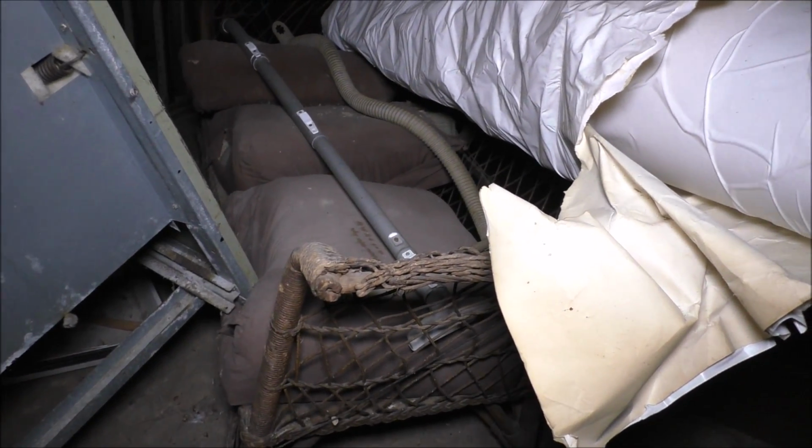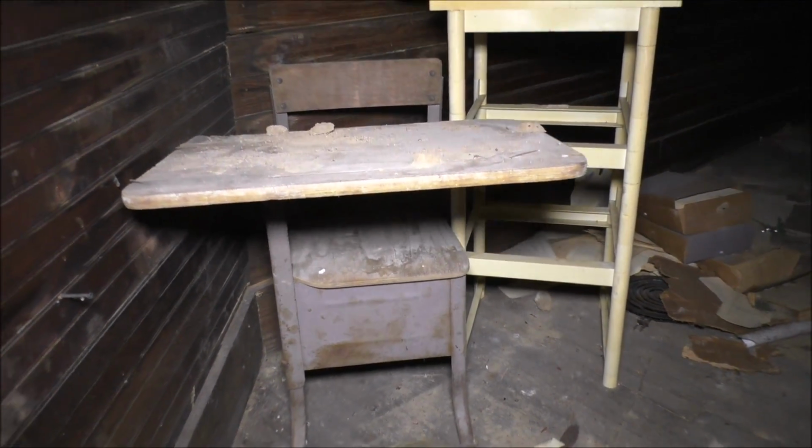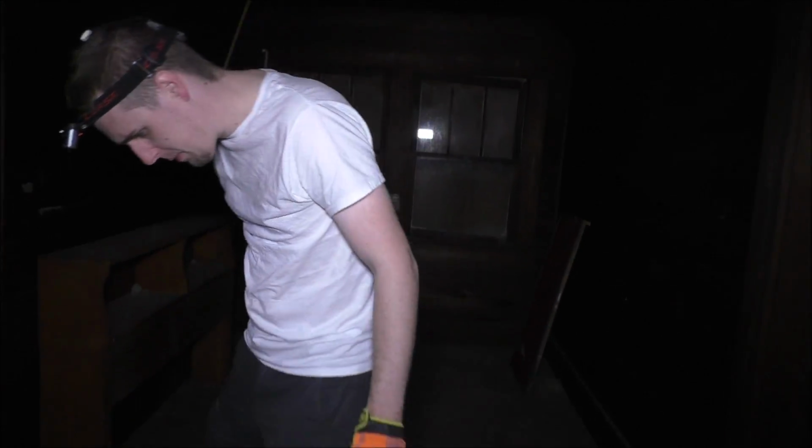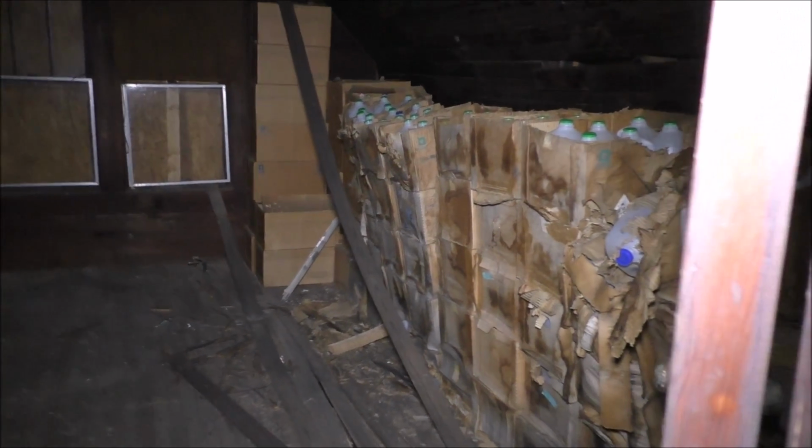I feel like we're here at night. Man, I'm really glad it's not summertime. There are so many wasp, like mud dauber nests in here. Some more stuff in here. It's all empty. Oh, do you want to see this room first?